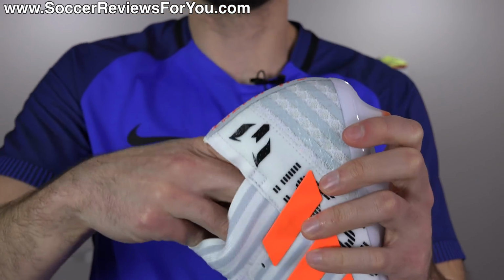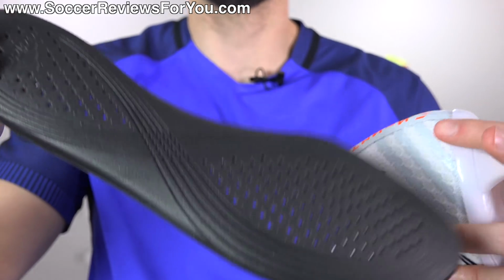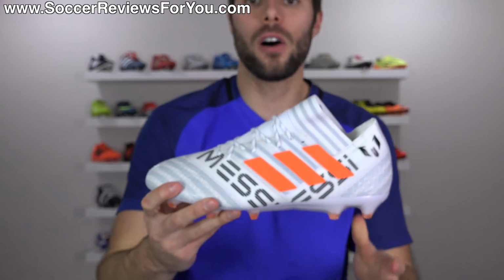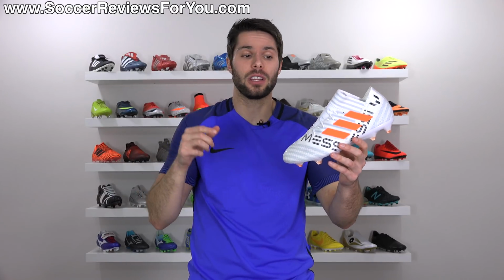And the insole, fully removable. I'll give you guys a quick look at that as well. It features a nice synthetic suede liner on top, some perforations, and it's a single layer of foam. Typical Adidas insole, basically. So overall, really, really good performer, really good shoe, but it doesn't do any one thing in particular really, really well.